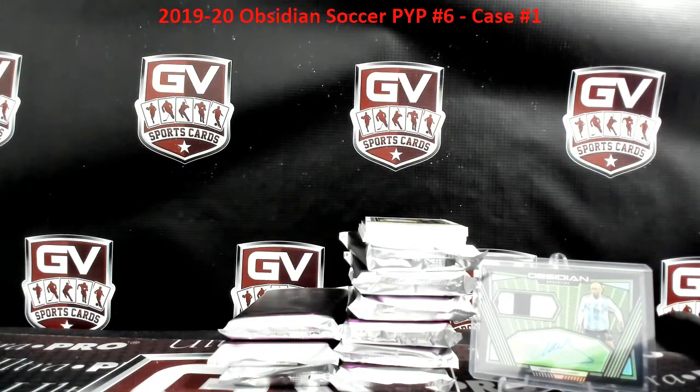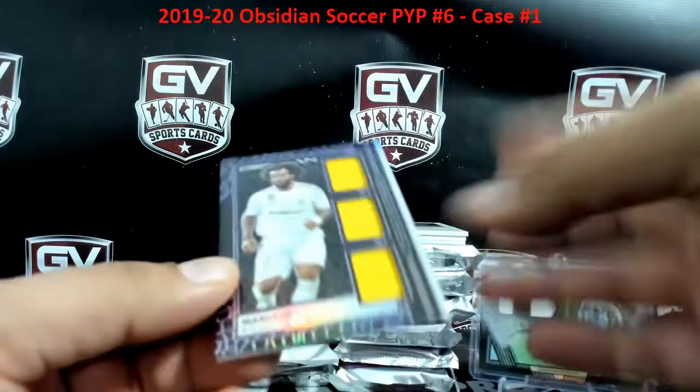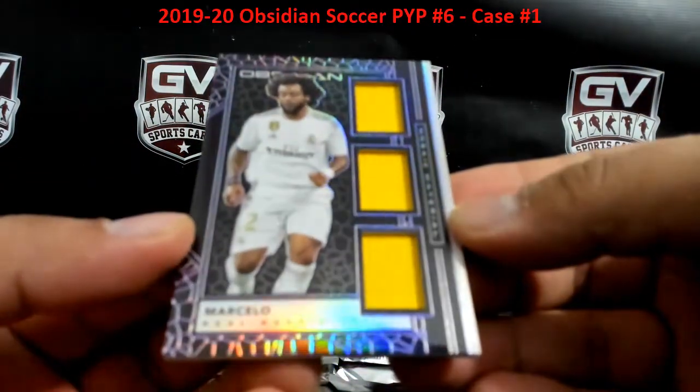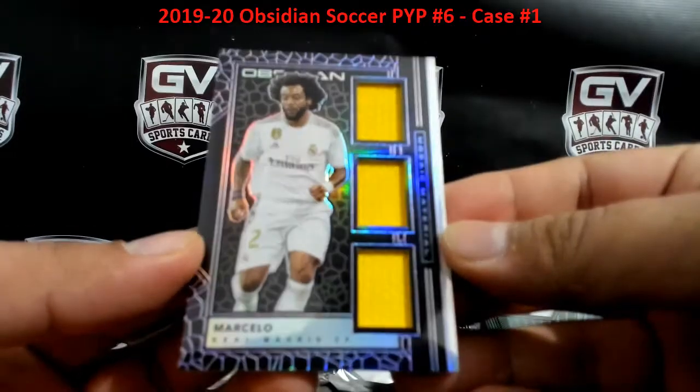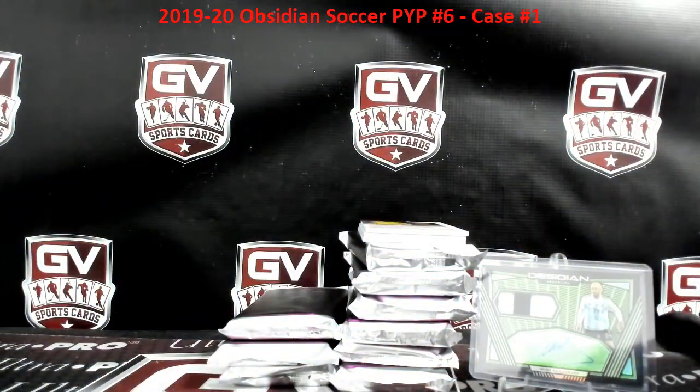No Maradonas yet. Nah. Not yet. Triple jersey, Marcelo. Real Madrid. 40 of 75. Marcelo's going to Gabor.